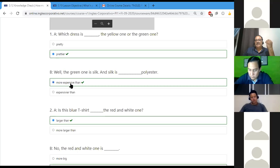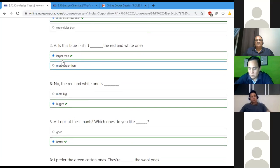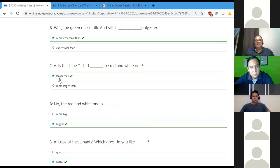Okay, so that flower is beautiful. Okay, yes, but this flower is more beautiful than this one. Okay, more beautiful, more expensive, larger than. Remember, what is the adjective for larger? The normal adjective? Large. Large, that's correct. See, large only. If you see in the chat, and then you say larger, only the R. Okay.